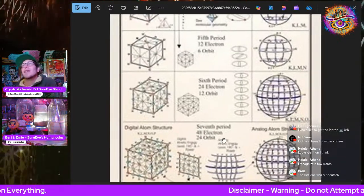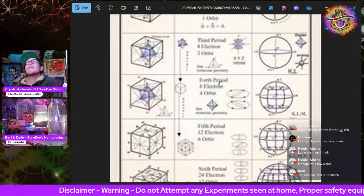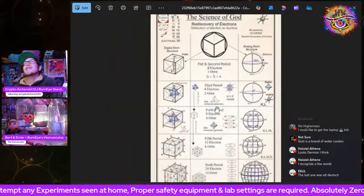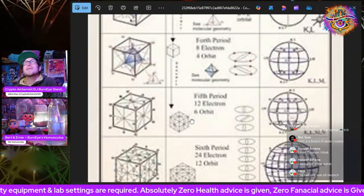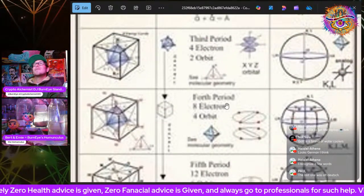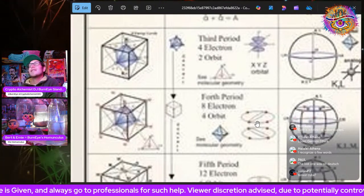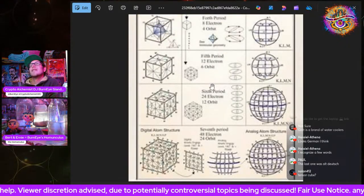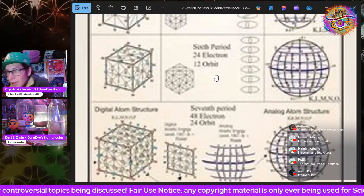I finally have this in a relatively decipherable level of pixels. The pixelation is almost, the resolution is almost completely legible. This is amazing. Fourth period electron orbits. How they go. What? This is actually extremely on point.